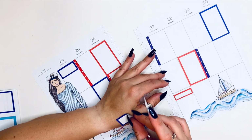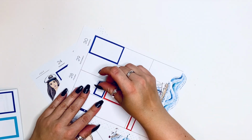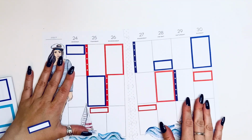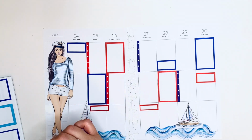So I'm adding little ones to journal in. I really love doing that. I think it's a lot of fun when I get to journal in smaller boxes as well, kind of treat them like a title or something. I really enjoy it.